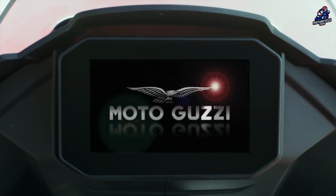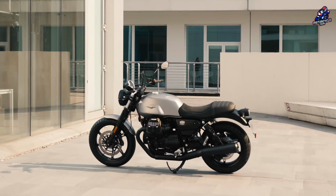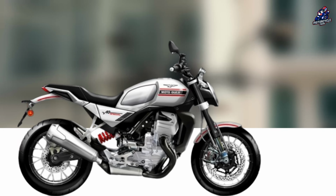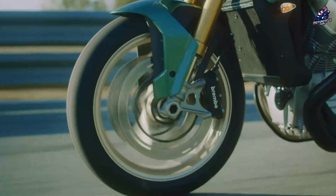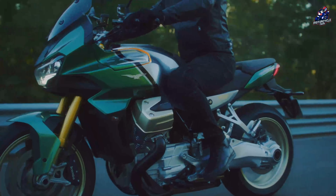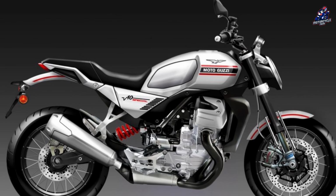The V100's TFT dashboard has been replaced with a new circular speedometer that complements the neo-retro design of the V10 Concept. The designer paired an antique-looking gas tank with a knee cutout with a nostalgic front. The side panels of the V100 Mandello are nearly whole, but Bezzi redesigned the tail unit to resemble the iconic design of the V10. That silhouette is further strengthened by the retro rear fender.